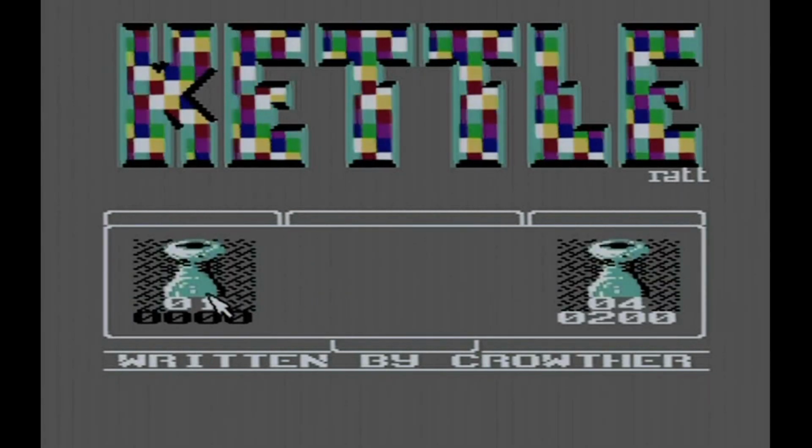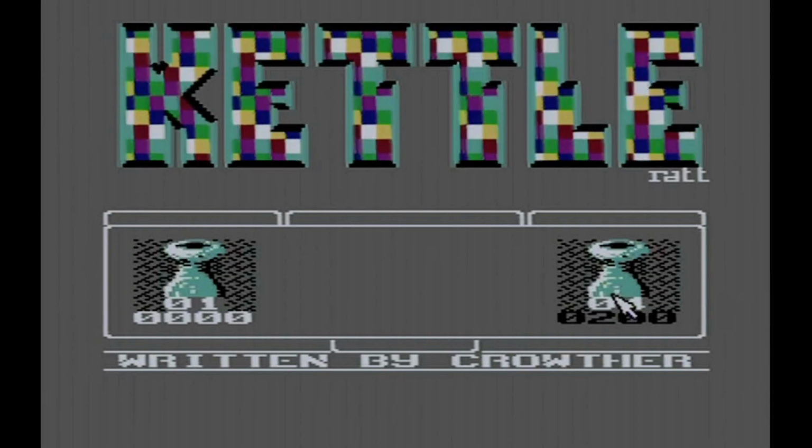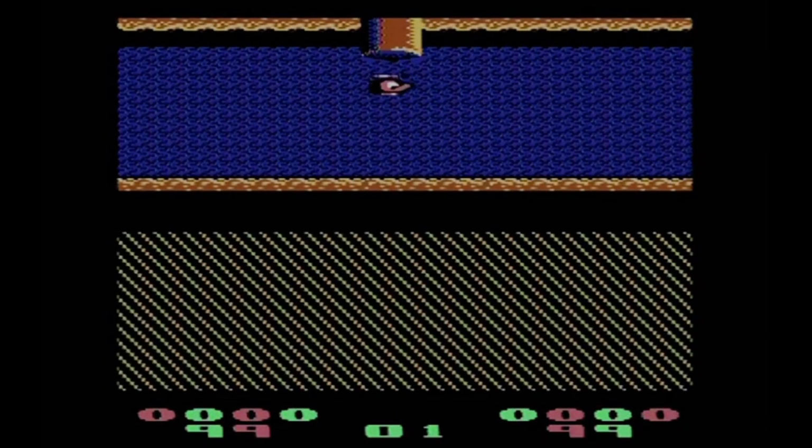So when you press start the game, you get two options for your starting level. You can start on level 1 with no points. We can start on level 4, and if you complete it you get 200 points. Now when you get past level 4, a third option then appears in the middle, which is to restart on the last level you played on. So that's quite a nice feature as well, but for now let's start on level 1 and keep it simple.